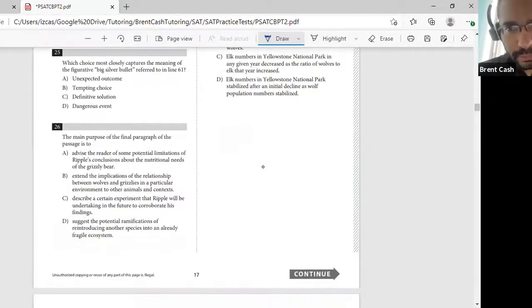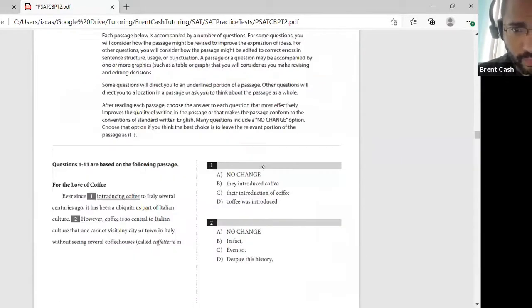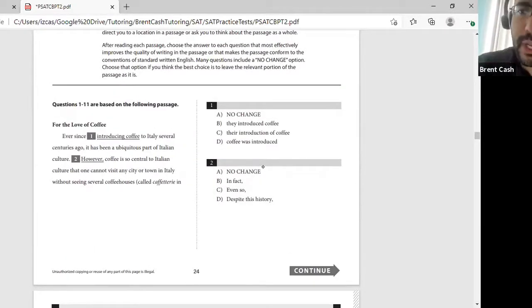And I'm going to move to the grammar here, just to give you a taste of the grammar. Now, the grammar section tends to be fairly difficult for a lot of students. Why? Because on the grammar section, they're testing the fundamental grammar rules. And the school system has sort of cut out grammar courses. This has created a problem for a lot of students as far as standardized testing goes.